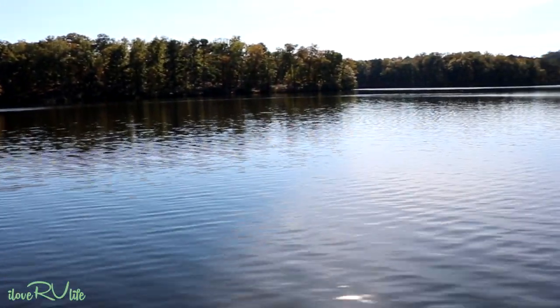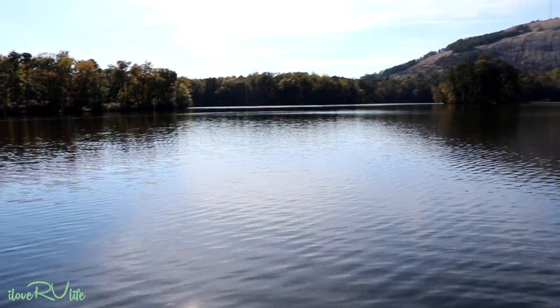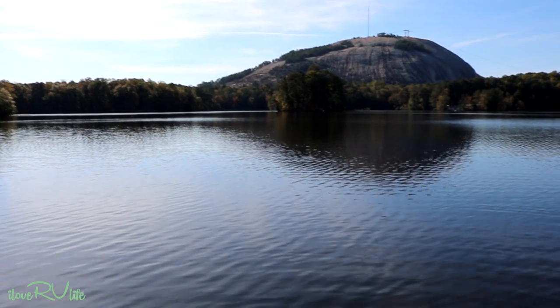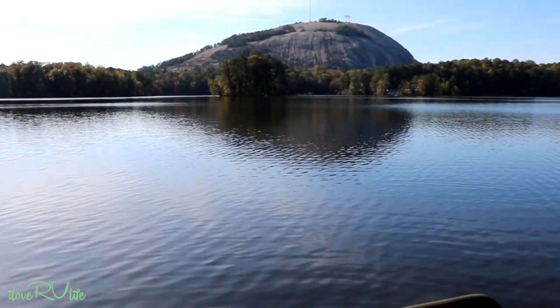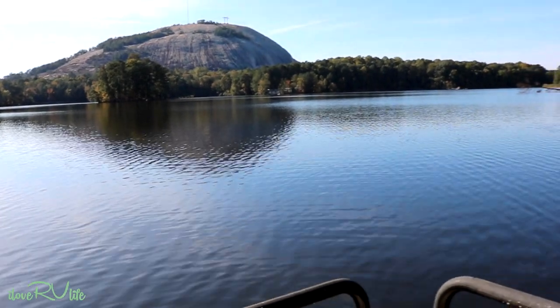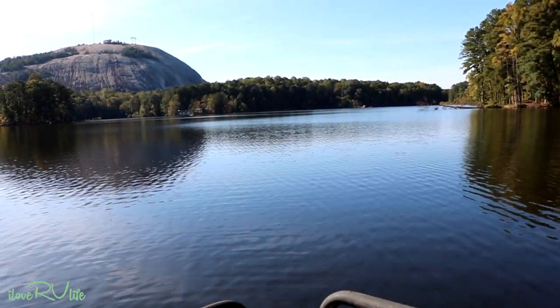Wow, it's pretty. But look coming here on your right. Yep, there it is. Big old Stone Mountain. Isn't that something? I gotta tell you, this is just some kind of pretty. Beautiful. Look at that. Isn't that gorgeous? It's so quiet, listen.